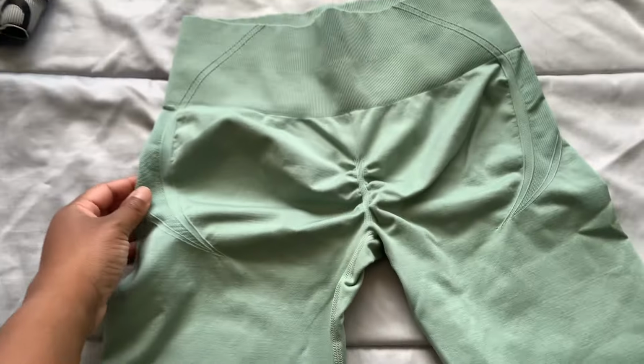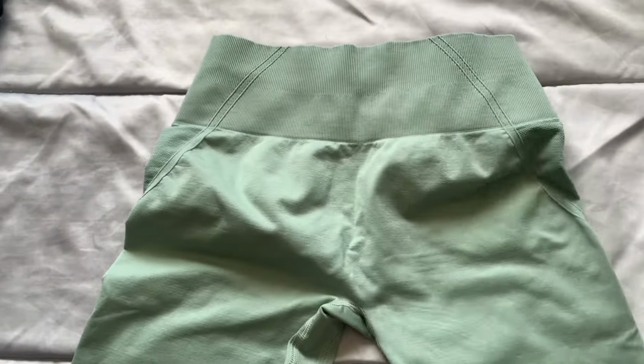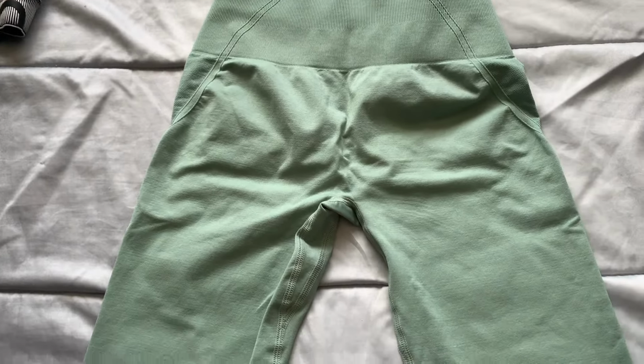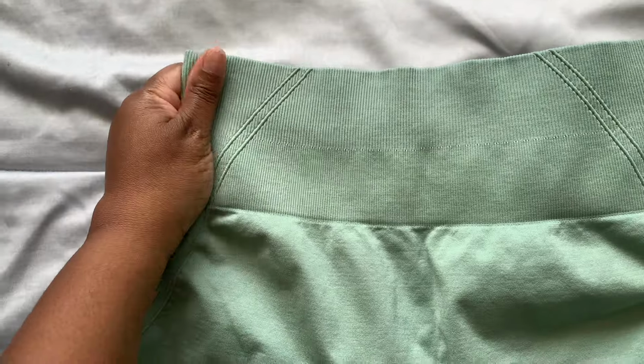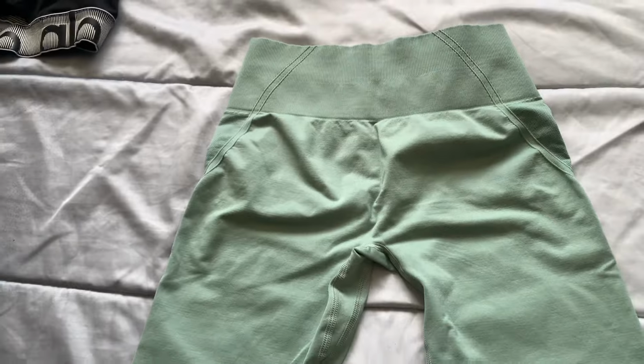But this is the back part. This is the butt area. Really cute. And then the front is pretty plain. I also have them in a different color as well, but this is what it looks like. Love, love, love the details to this. It looks like it's going to be very comfortable for Pilates and stretchy, which is perfect. And it has this big band here, which I like, so I don't have to worry about it slipping too much because I will be doing a lot of movement.